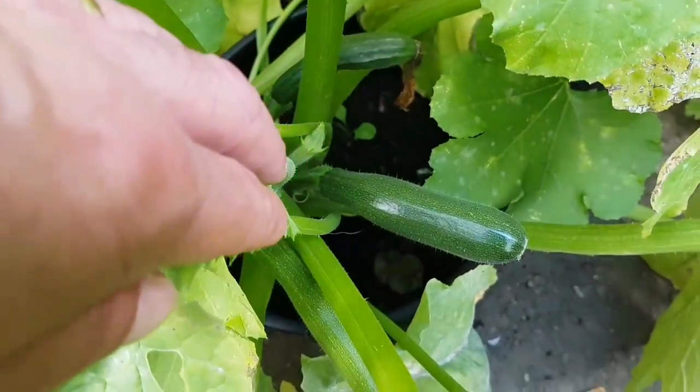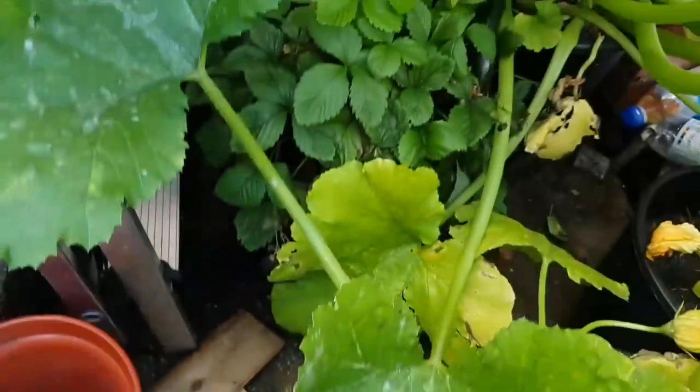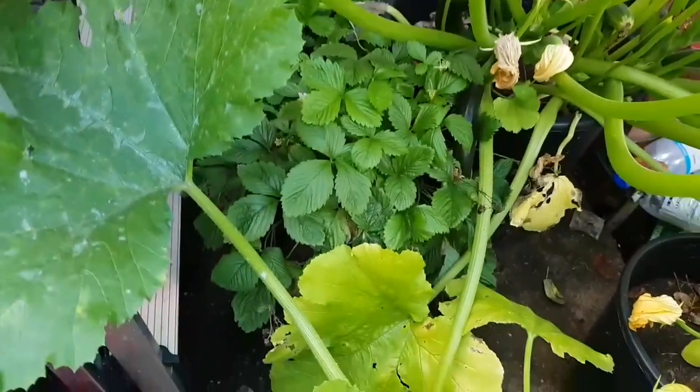That was a quick look at the potatoes, and these are the courgettes that I germinated first and then planted just to see if they would come on. Strawberries there at the back, and as you can see, the courgettes are doing really well.